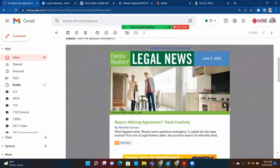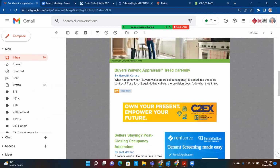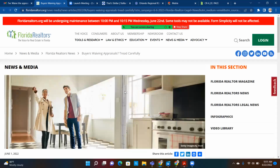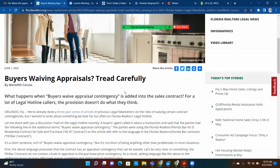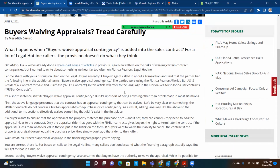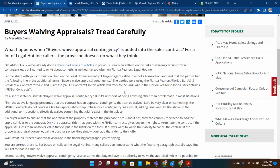Right. Okay. And what they did was they changed it in the contract to say, hey, your appraisal needs to be completed and reviewed before your financing period is over. Otherwise, if you get a loan denial because of it after your financing period, your escrow's in jeopardy. Right. Exactly.